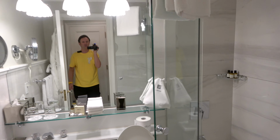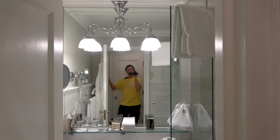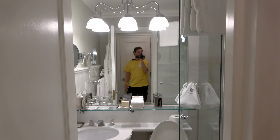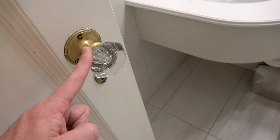This bathroom is quite small. I wish it was a little bit bigger, but alas, in hotels of this vintage, they never made these rooms all that big. Also, the glass handle on the bathroom door as well.